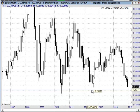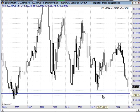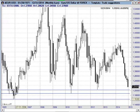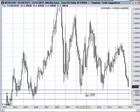So while key support is here from the lows of 2012, even if it breaks under there, I'm not looking for much more on the downside before major support steps in right around the 119 level. So if you wanted key long-term support on the euro versus the dollar, it would be right around 119 to 120 level. And interestingly, it's kind of in 200 pip steps. See, under the 118 level, you have another key support. So I know it's 400 pips here. We're looking at different support zones. So what I would say is if it does break under 120, remember this is a long-term chart, then the next target would be 118. And if it breaks under 118, my target would be 116. But these are key long-term support levels.